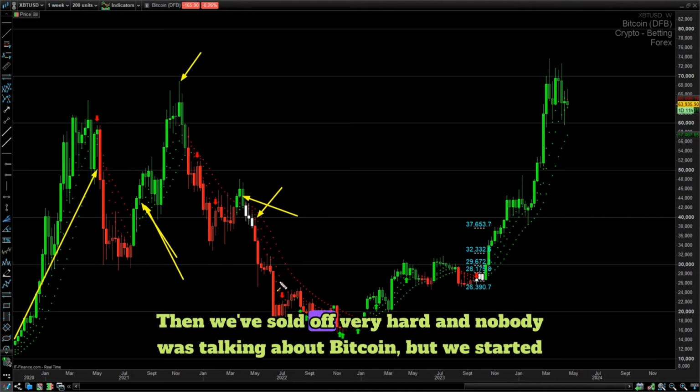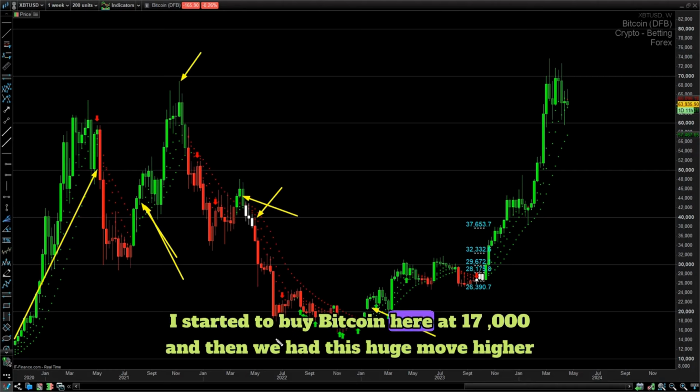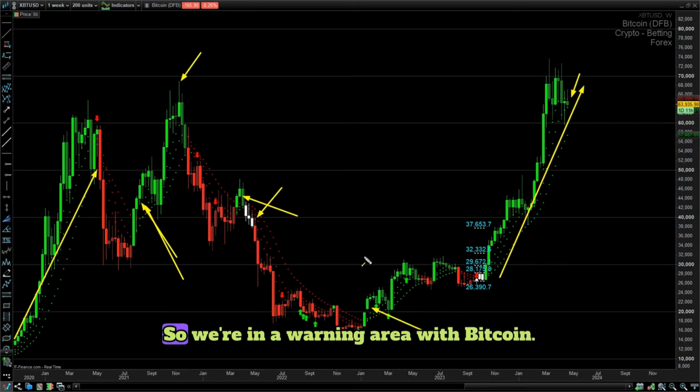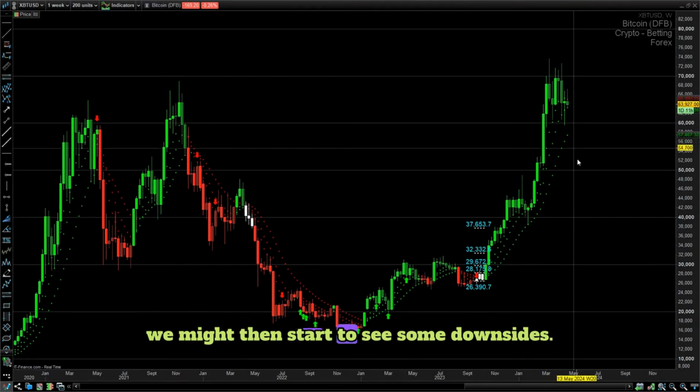Then we sold off very hard, and nobody was talking about Bitcoin. But we started then to see buying coming in. I started to buy Bitcoin here at 17,000, and then we had this huge move higher recently where we're in this huge bull market. But now we're extended and we're starting to get a track that is red here. So we're in a warning area with Bitcoin. We might then start to see some downside.